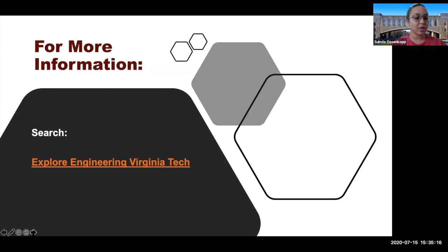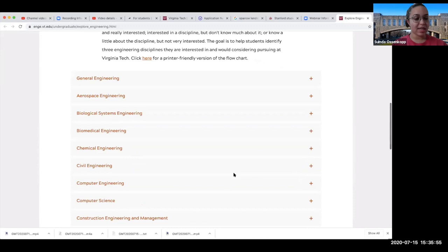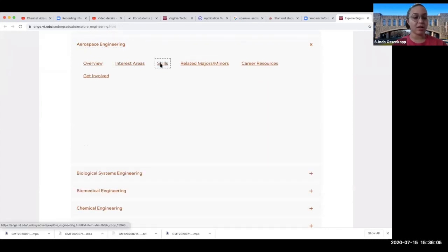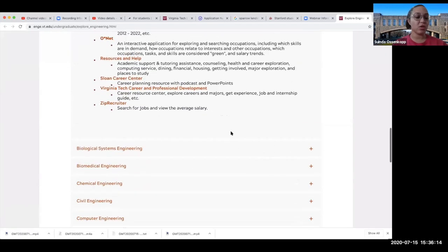If you click on the Explore Engineering Virginia Tech website, you would be able to see the different engineering majors, and based on that, you would be able to see what your interests are. Okay, so if you click on the website and scroll down, you can see all the different engineering majors and information for prospective students. If we click on, for example, aerospace engineering, you can see an overview, interest areas, skills, related majors and minors, and career resources. It's just to get information on the different majors and whatever interest lies, so you can make sure you're making an informed decision.